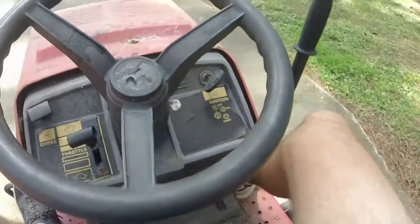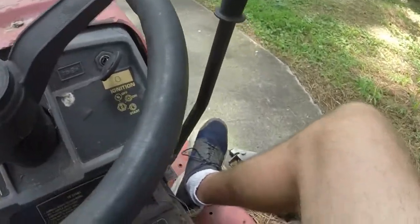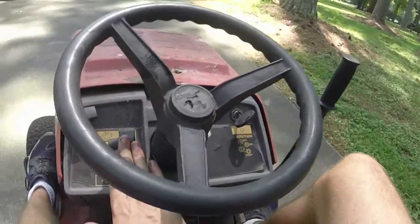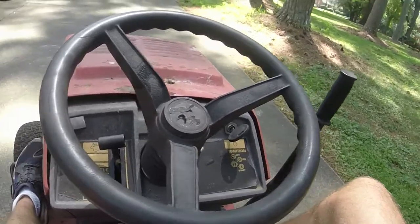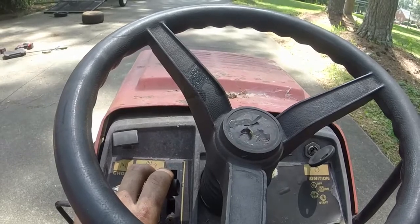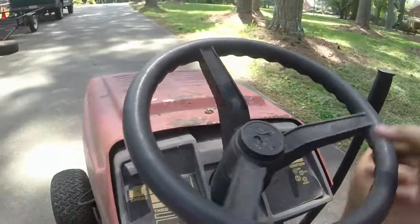Forward and backwards, so backwards. It's got the typical brake issue with the MTDs, but you can still shift it okay. So I mean, back off. And so that's kind of it with that. Again, it ain't the prettiest mower, but it does the job.